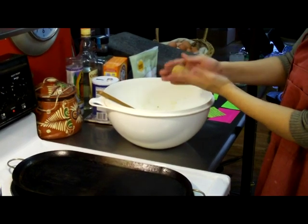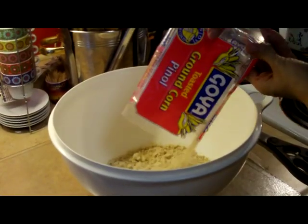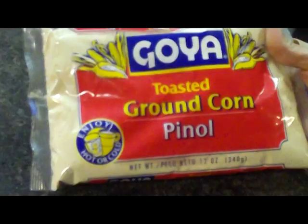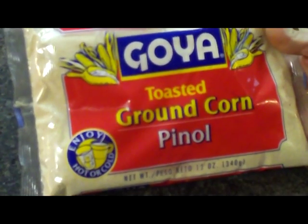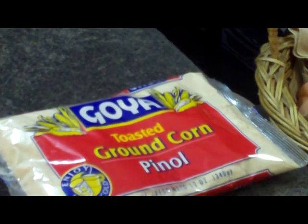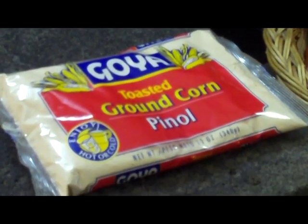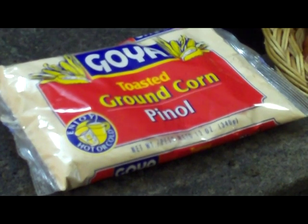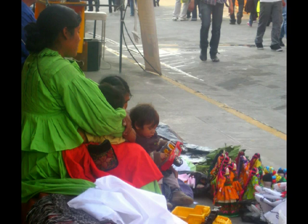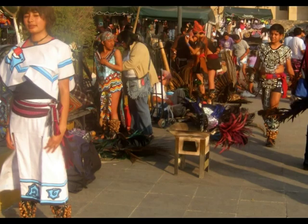Pinole is, interestingly, really just this white corn flour that's toasted. So if you don't have pinole and you want to try this variation, which is a twist on the original recipe, you can just toast your white corn flour and you will have pinole. But the white corn flour is very Mexican, very Aztec, same thing, very Nahuatl, also same thing. And a lot of indigenous people have been using pinole and white corn for centuries.